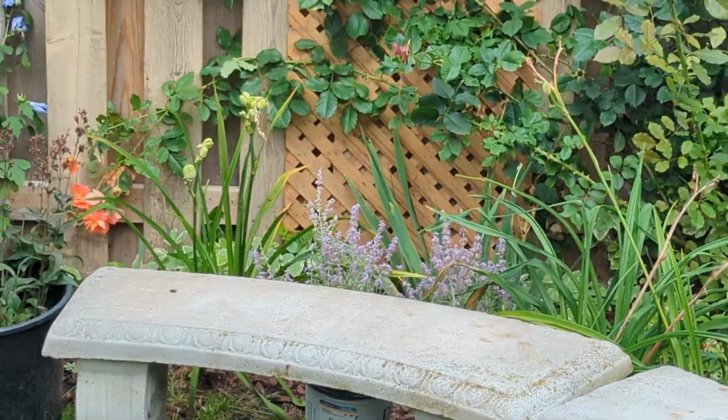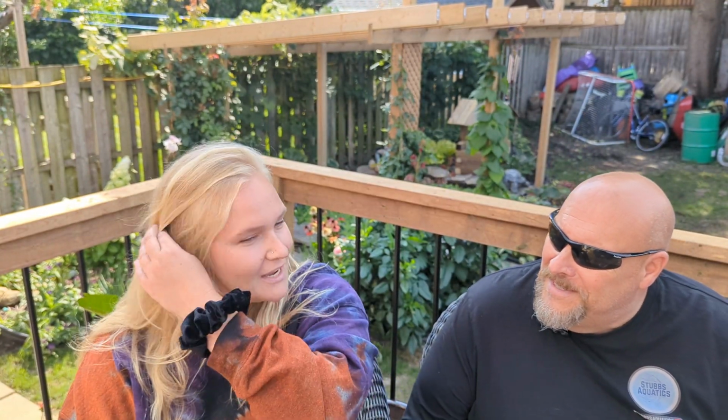You know what? So you want to add to your pond? I do. We see a lot of really nice water features, especially while you're out doing your tours, and I think, oh, we could do this. How do I do this in my tiny backyard?